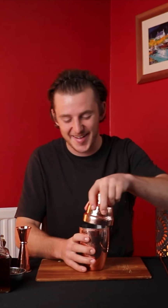So then we're going to be adding some ice. Obviously, I know it's pretty self-explanatory, but make sure you've got nice clean hands when you're making the cocktail. You don't need me to explain that. But that's good to go. So seal up your jar or cocktail shaker, whatever it is, and give it a quick shake.